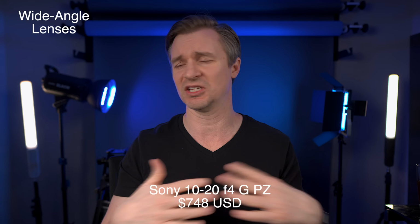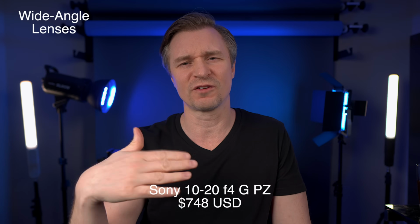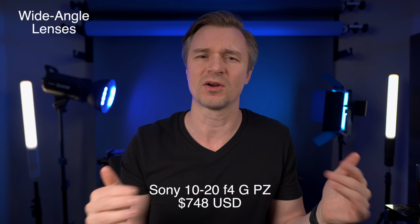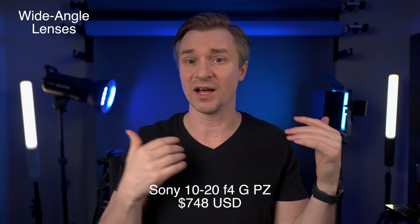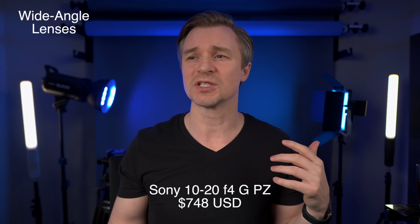Its focus breathing is just not there, and it has good chromatic aberration, ghosting, and flare control. A lot of the lenses I'm talking about are excellent lenses. So this is definitely an excellent performer. It's just you have to decide whether or not that f4 is good for you.